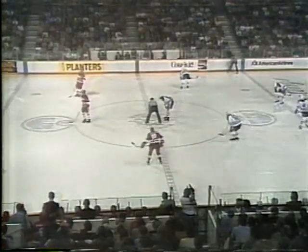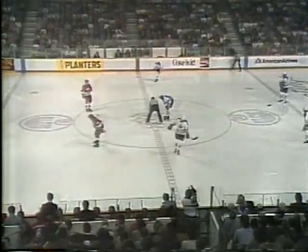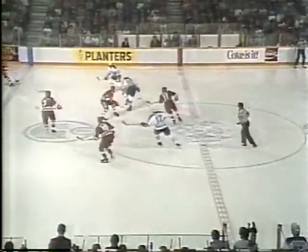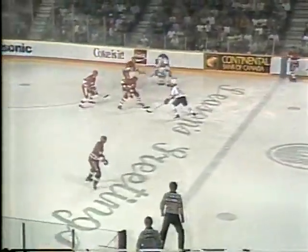Here at the Northlands Coliseum in Edmonton, Alberta. Igor Larionov skates to center ice against the great Gretzky. And it's underway. Gretzky winning the draw. Into the Soviet zone. Puck is left there by Hunter.